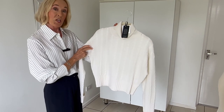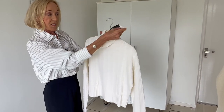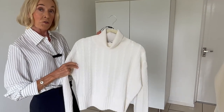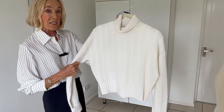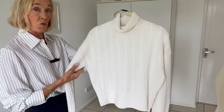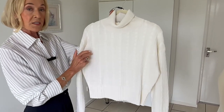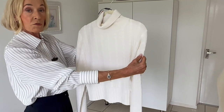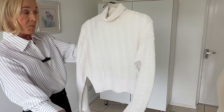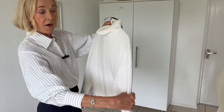Okay, the next piece I want to share with you is this cable cashmere turtleneck sweater. This is size small, and this is made from 100% cashmere. This is in white, but it also comes in an undyed light coffee colour, which is also absolutely lovely. As you can see, this is slightly oversized, slightly cropped, with that drop shoulder element, giving that nod to that luxurious, on-trend look. The cable knit is right through the sweater and it's carried down.